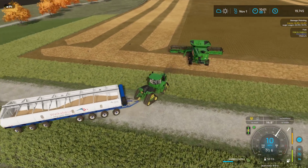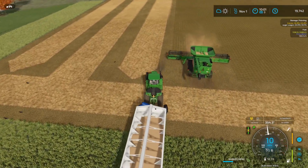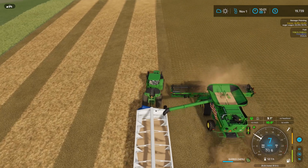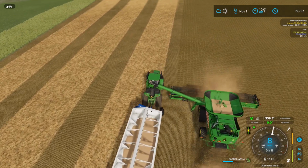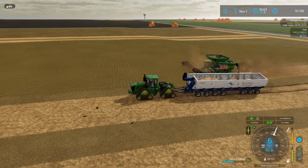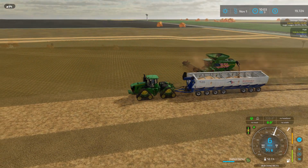Come on, catch up to him. The fuller this grain cart gets, the more sluggish we're going to be. All right, don't want to get too close because that grain cart is a little wider than the tractor. There we go. This is a lot of soybeans, and there's two of these fields.